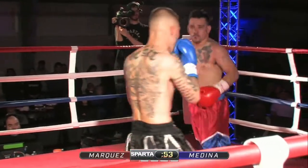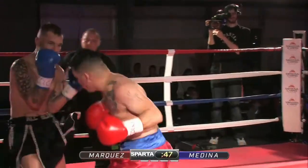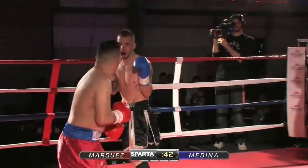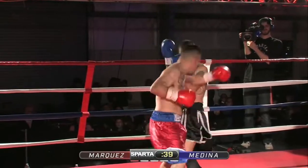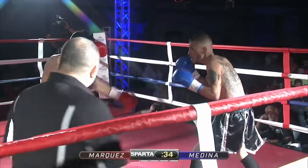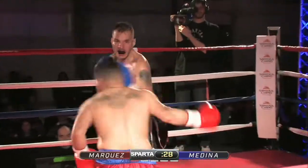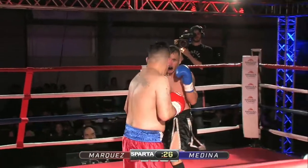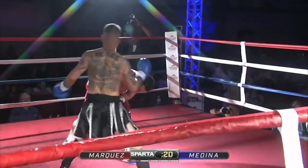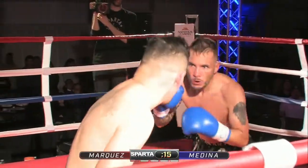Medina looking for his opening. Marquez's corner very happy with what they're seeing with the body work. And then upstairs goes Marquez, lands to solid effect. Marquez getting a measure on his opponent. Slight height and reach advantage for Medina. Marquez able to work his way inside. Medina gives himself a chest pound. Says, I can take that, bring it on.